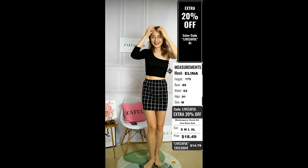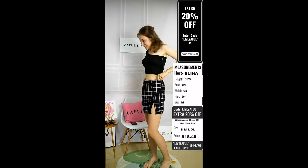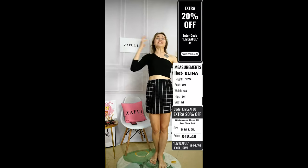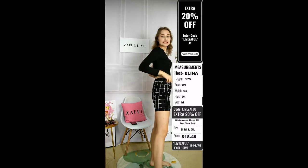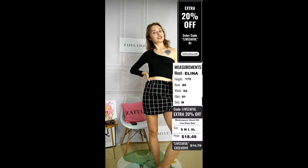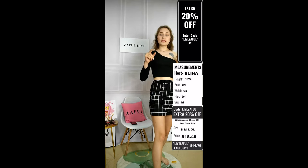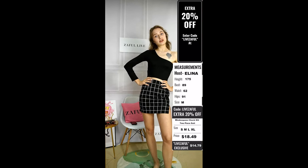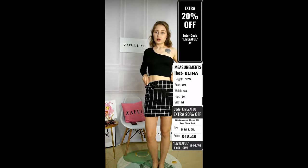Yeah, I'm here. Let me check it. I have a mirror here so I can check how it looks. I should wear it right to show you the original. Name of this item: window pane check slip two-piece suit. Looks so stylish, at the same time casual, sexy because of one off shoulder. High waist skirt with elastic waist, so you can fit it to your waist. You can put it lower or upper.